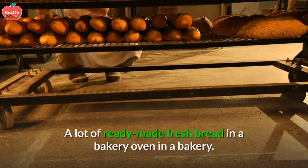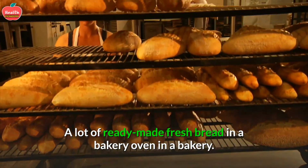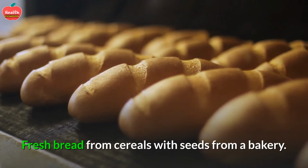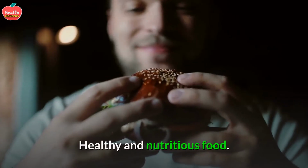A lot of ready-made fresh bread in a bakery oven in a bakery. Bread making business. Fresh bread from cereals with seeds from a bakery. Healthy and nutritious food.